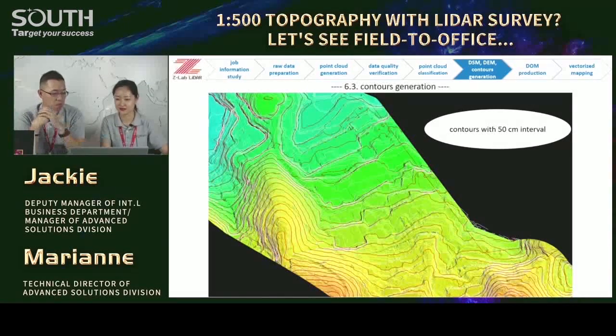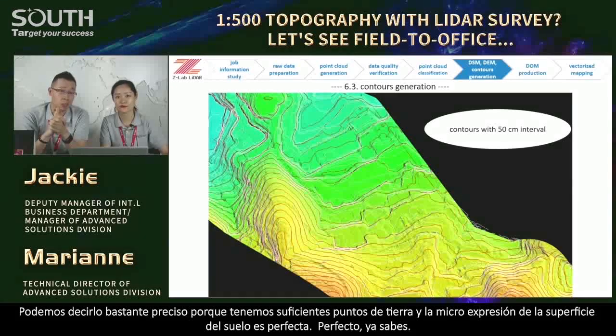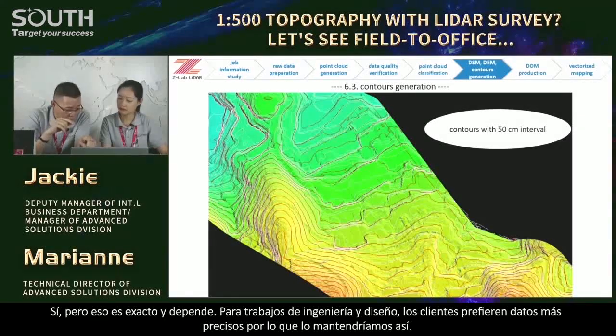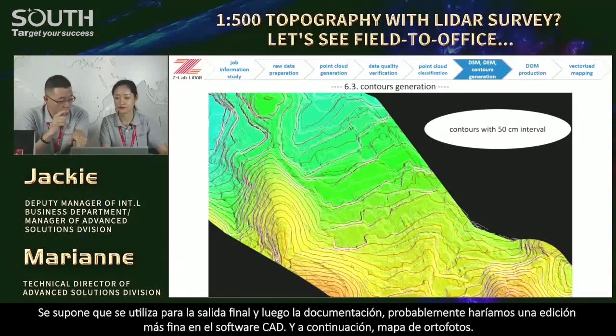Okay. Next, contour lines, as requested, 50 centimeter interval. We may say it quite precise because we got sufficient ground points, and the micro expression of the ground surface is perfect. But it looks not too smooth. But that's accurate in depth. It depends. For engineering and design works, the clients, civil engineers, prefer more accurate data, so we would keep it like that. But suppose it's used for final output or documentation, we would probably do some more fine editing in CAD software.